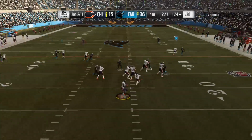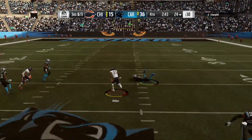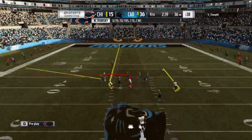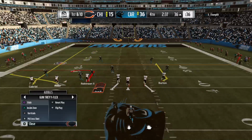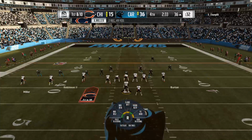They run play action for Howard. Now Trubisky. Open man is Miller. He's got it. And they'll get this well past midfield before being stopped just before the 35. A big gain of 39 on 3rd.